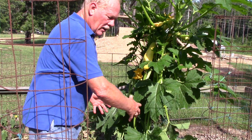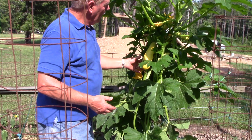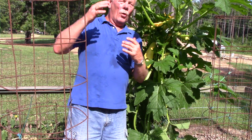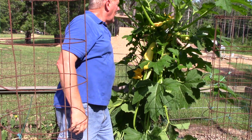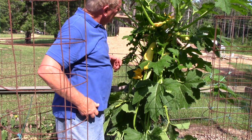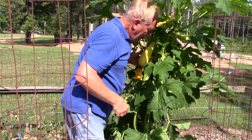So instead of running all over the ground like squash and cucumber do, it grew up inside this tomato cage, and it's well supported. Hello, bee. And it's well supported, and you can pick the fruit almost at eye level. I'm 6'1", and this plant is taller than me. I get a little shade this morning from the yellow squash plant. There's one here, and there was an aphid, a squash bug. I don't want that. Anyway, a squash here, here, here, here, here, and maybe more.